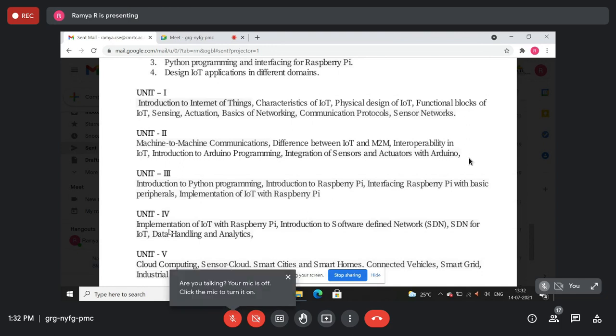These two are the main components of the Internet of Things: sensing and actuation. What types of sensors are there? What types of actuators are there? Those things you have to write. Next, basics of networking. But don't forget one word: it is these sensing and actuation things that differentiate the normal internet or normal things from what we call the Internet of Things.